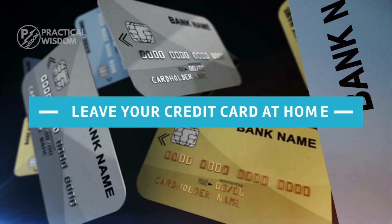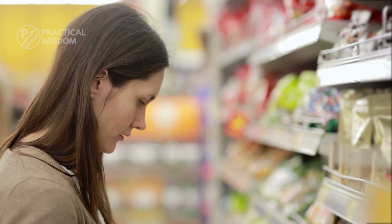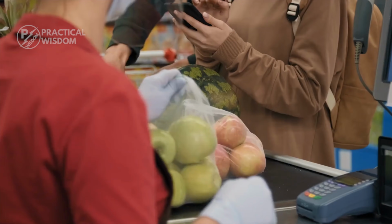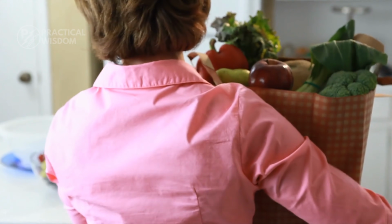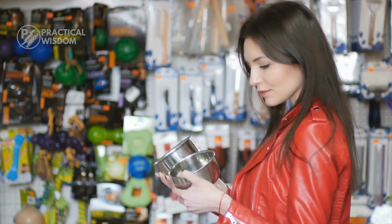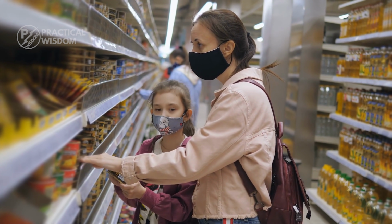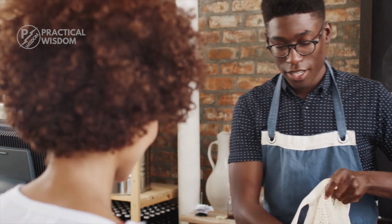10. Leave your credit card at home. If you think you might stray from your budget, leave the credit cards at home and use cash. It's a great way to keep you from overspending on groceries. Your chances of impulse buying is also lessened. If you go over the budget, you can easily put the item back. You won't have your credit card handy in case you go overboard.